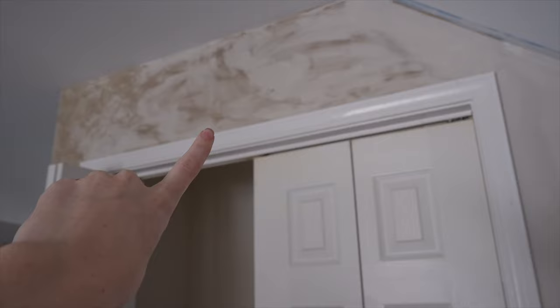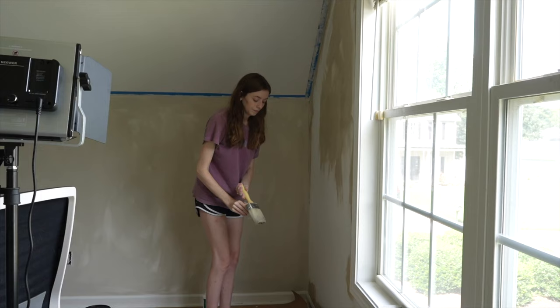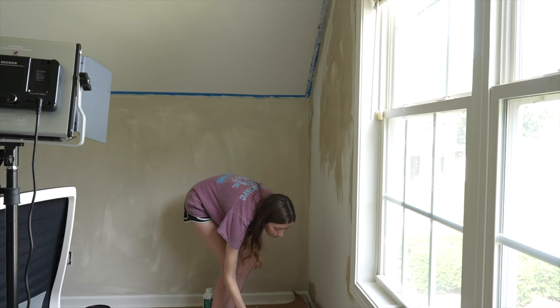I actually stuck with one coat of limewash because I loved how much texture I got with just that one coat. If I wanted to go with an even more subtle texture, a second coat is recommended, but I just love the texture and I left it at the one coat.